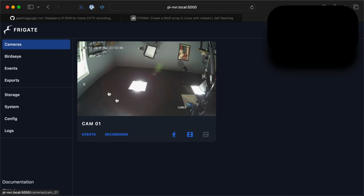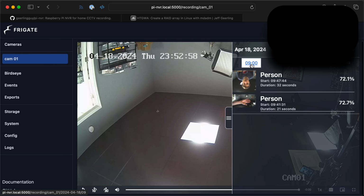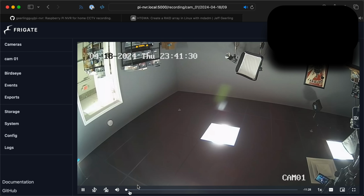The other option is you can go to recordings, and that just gives you all the recordings, and as time goes on, this will go 9 o'clock, 10 o'clock, 11 o'clock, etc. And you just click on the hour, and then it'll also give you a breakdown of events detected that hour, or you can just go to the hour and then hide this, and you can scrub through all the footage from that hour. So you can see all the different things that go on.